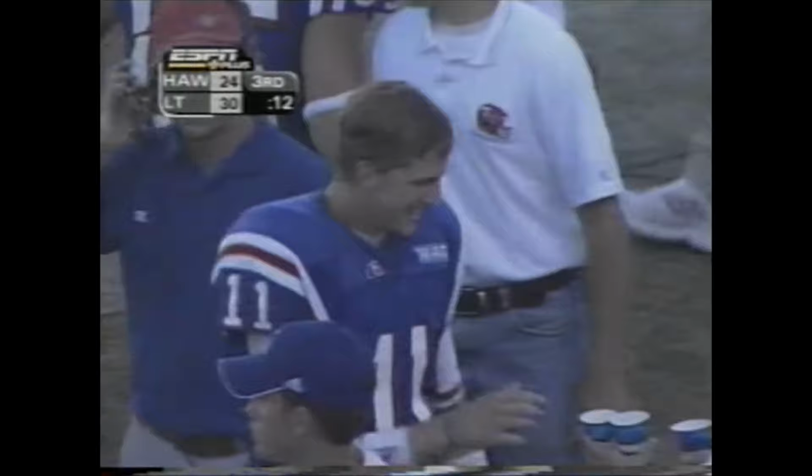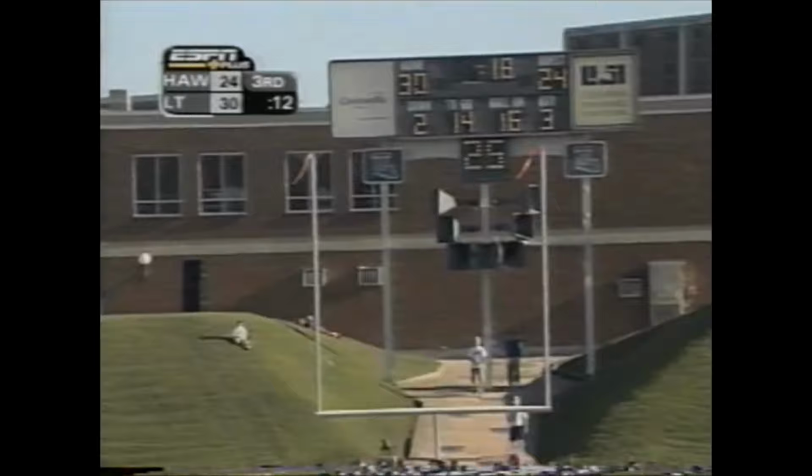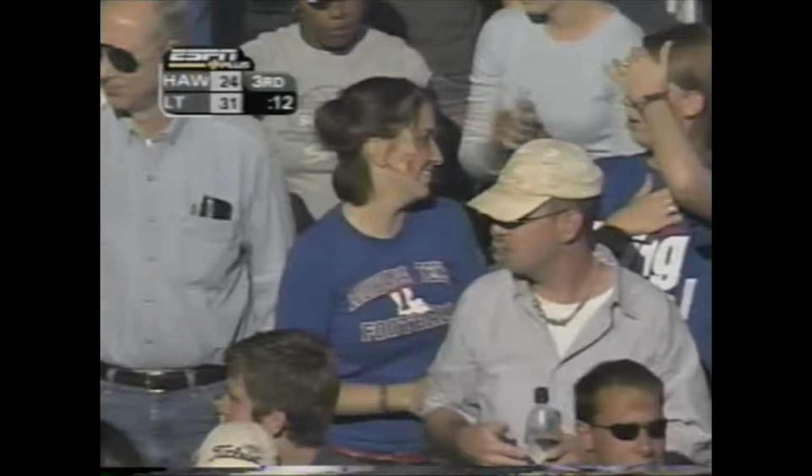McCown, a happy kid. His family here. We talked to his brothers at halftime as Josh Scobie lines up for the extra point. Plenty of leg for that, right down the middle. And Louisiana Tech, a big third quarter, leads now by a touchdown over Hawaii, 31-24, as this homecoming crowd is getting jacked up.